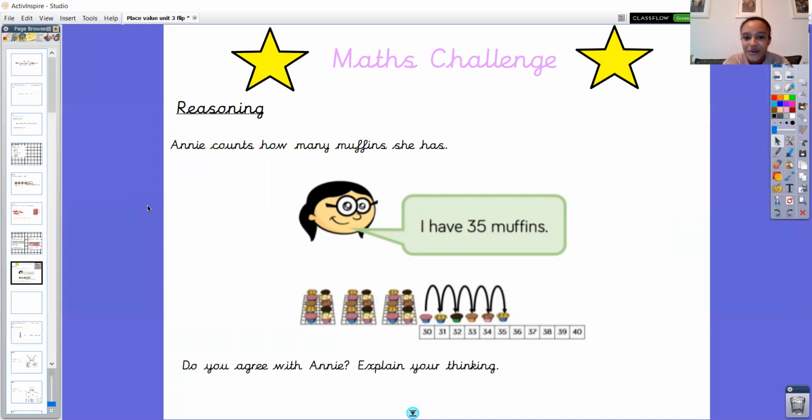Well done, year 1. So who agrees with Annie or who disagreed with Annie? Well, I disagree with Annie and I was having a think. I was counting, I was thinking, I can definitely see 3 10s. Because can you see there's the trays of muffins again? So I've got 10, 20, 30. So I think part of her numbers, she's definitely got 3 10s. But what's gone wrong here?